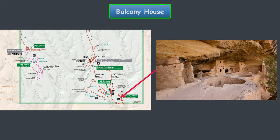Next up is Balcony House. A tour of Balcony House is one of the most adventurous in the park and not for the faint of heart. You will scale the face of a cliff via several tall ladders and squeeze your way through a narrow tunnel on your hands and knees. Balcony House is limited to 35 participants per tour.